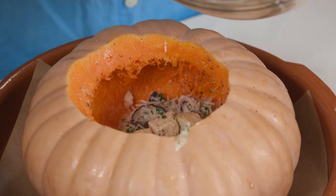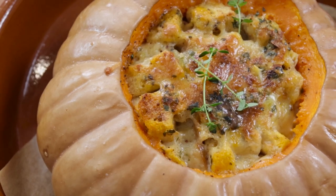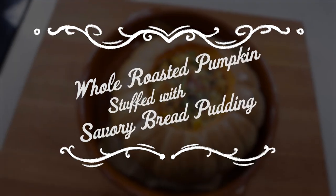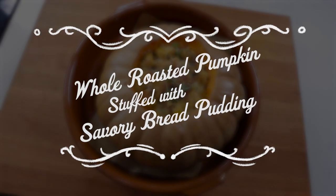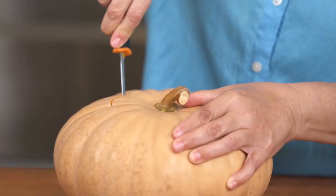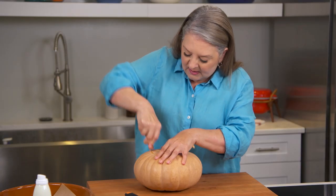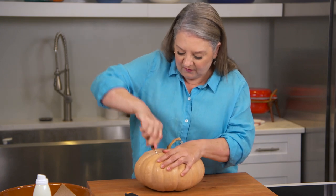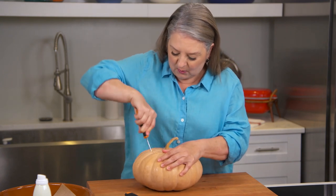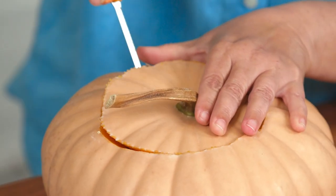We are stuffing a whole pumpkin full of a savory bread pudding. It is a real showstopper and much easier than it sounds. So we want to remove the lid so that we can scoop out the seeds and make room for our delicious bread pudding. I usually like to go about midway between where the stem is and the edge. Using even a child's craft knife or any kind of a serrated blade is gonna make this much easier and much safer. And voila, out comes the cap.